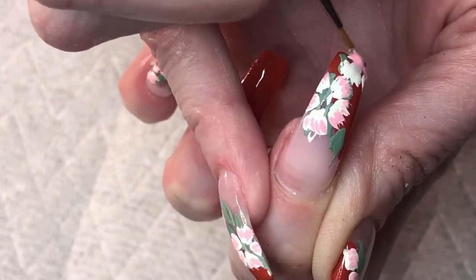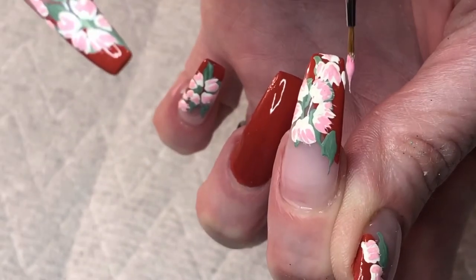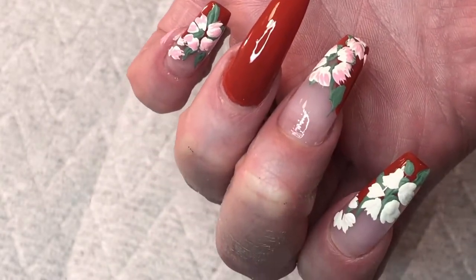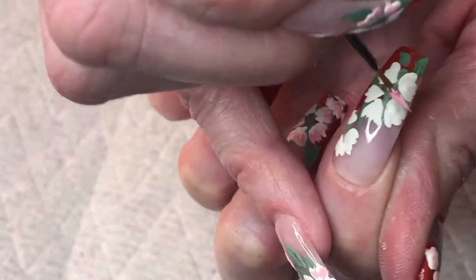And there's going to be plenty of paint on here to do both of your flower petals on each one. So we're just going to get it like that and like that. Then we'll dip back into the paint, wiping off a bunch of it again onto my lid. And again, so there's not a lot on there. And we'll go to the next one.